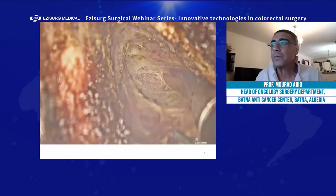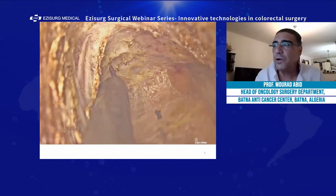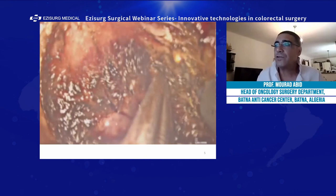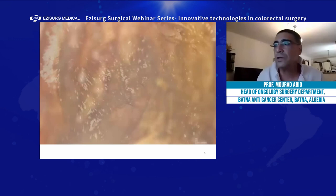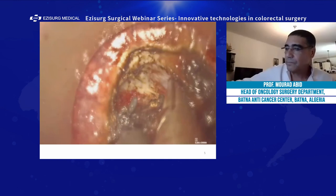The dissection is continued posteriorly in contact with the levator ani muscle fibers at 5 and 7 o'clock. And after, anteriorly, the dissection is carried out at 1 and 11 o'clock in order to identify the rectourethral muscle in a male, or the posterior vagina in a woman.